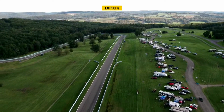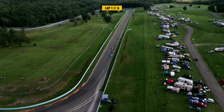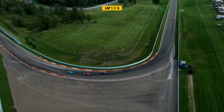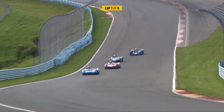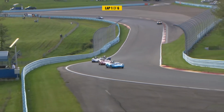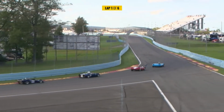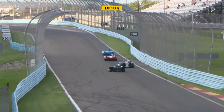Let's see what these Lotus 23Bs can do against this Lola Mark II of Mike Bessick, as it looks like Doc Bundy's already gotten up ahead. He got 4 places here as Mike Bessick locks up there. Look at this. How did Doc Bundy do that? He passed 4 cars, yeah. And that's Doc Bundy right there. That's who he is, the legend.